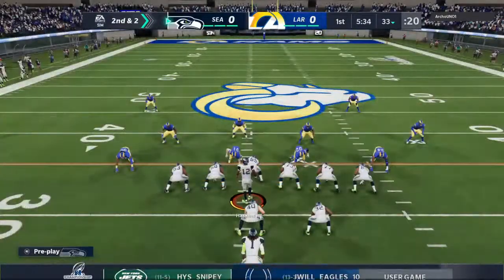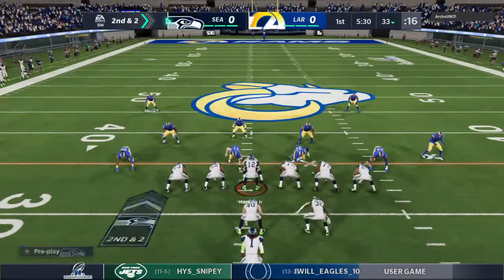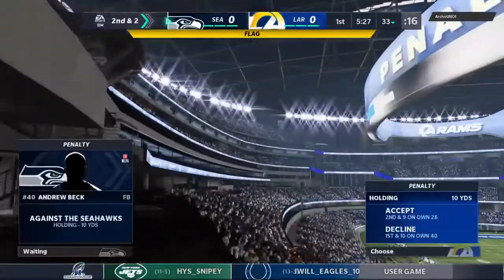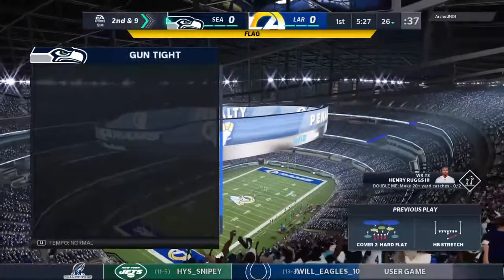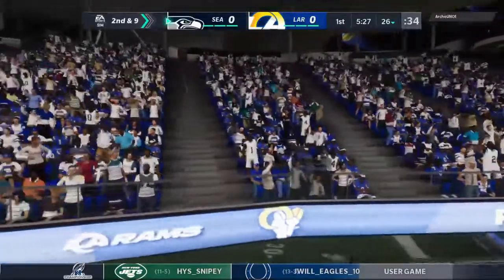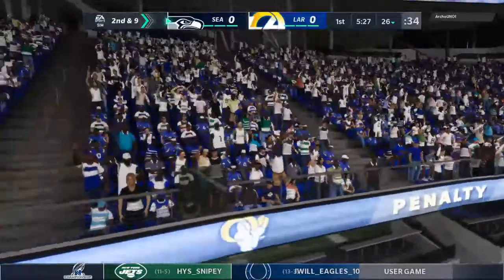Here's a 2nd and 2 now from the 33. Now a handoff here to his running back. And he's going to be taken down with a marker on the field. So let's see about the call. He was trying to clear the way, the big fullback. Instead, he gets a hold. And you don't see that very often on running plays from those guys because usually they're the lead blocker. Normally, when he gets caught, it's in a passing situation.